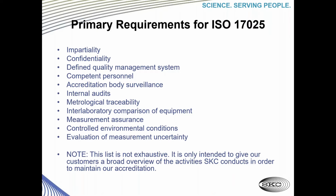This list here is not exhaustive. I will step through each one of these, but this is sort of an overview of the high points, like what I feel to be most important in complying with 17025.